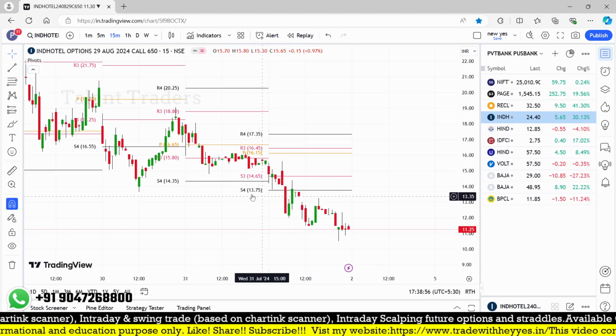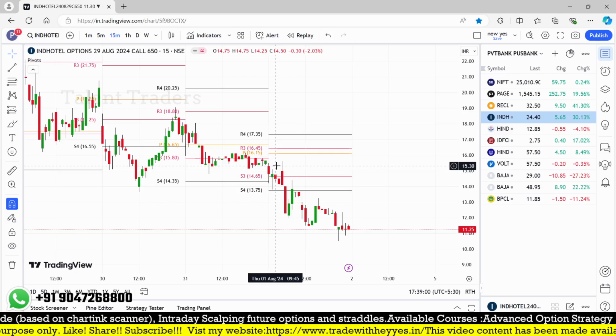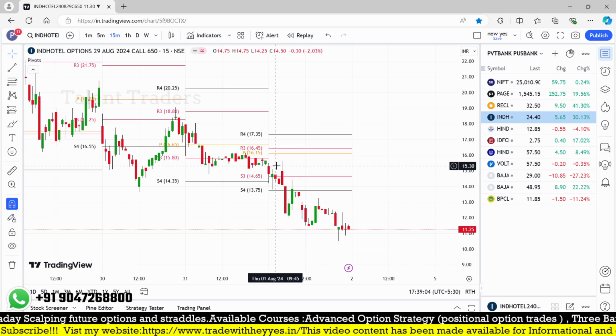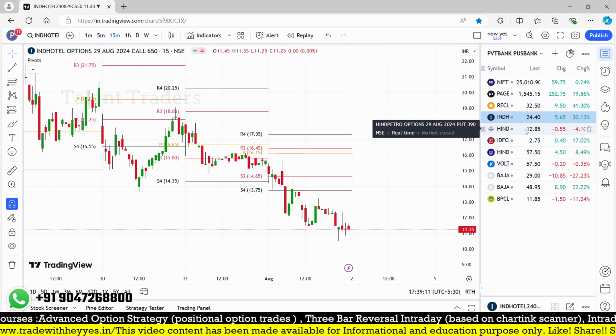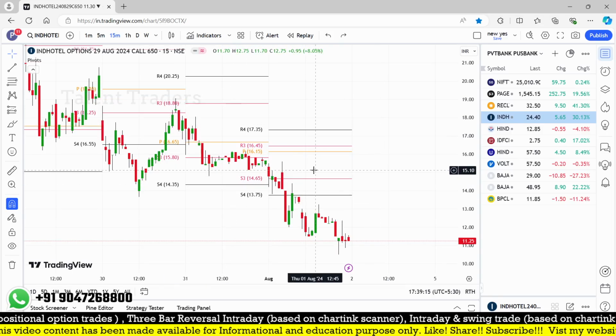Its S4 is less than the previous day S4, so it is not an inside. So we have to check the strike prices which are inside. There is a good opportunity for a breakout like REC. And in the hotel, maybe it will also give you a breakout only on that particular put strike price, forming such a pattern where you can see the call strike and put strike price.